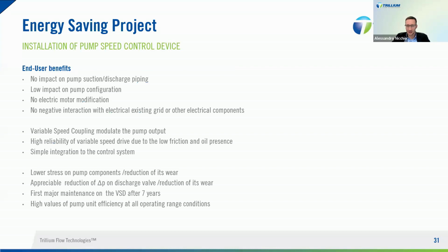And of course, the benefits for the end user. So the benefits achieved by this energy saving project are listed in the slide, and it was possible to modify the existing unit with minor impact over the existing installation, avoiding modification of pipe, electric system, and motor that remains the same. The unit is far more flexible and capable to adapt to plant demand, keeping a higher level of reliability, with a minor complexity added to the system. So there were no changes to be implemented in the DCS system.